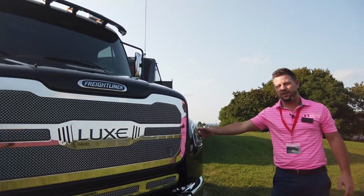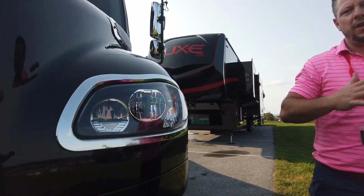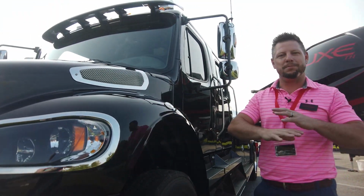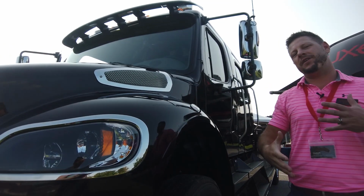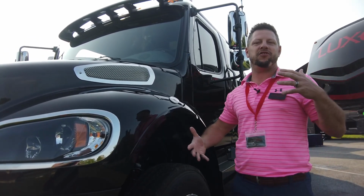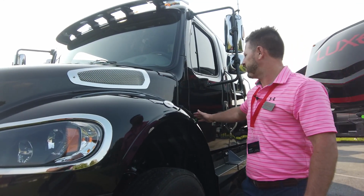We've ordered the chassis with LED headlights. And like always on the luxhaulers.com website, we always list the chassis options, complete detail of everything that we've ordered this chassis with, and then of course the entire upfit. So if there's ever a question of what specifications, all the different weights, everything about this truck is going to be listed there.